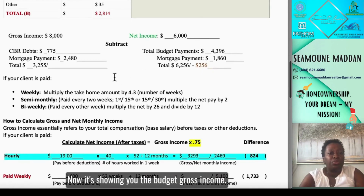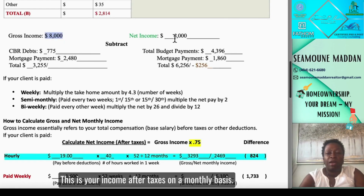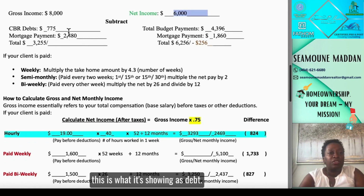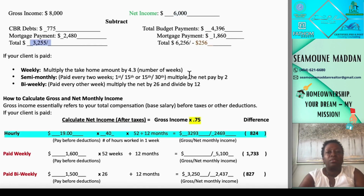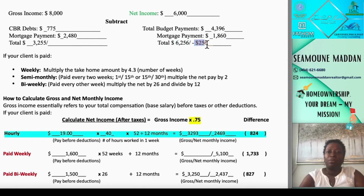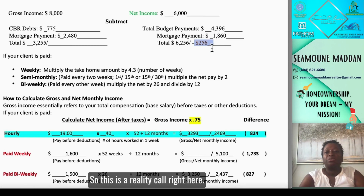Now, let's go a little further. It's showing you the budget's gross income. This is your income before taxes. This is your income after taxes on a monthly basis. In this example, again, as I mentioned, this is what is showing as debt. This is the mortgage payment that you will be pre-approved for, making a total of this amount from your gross. However, once you've added in all your expenses, this is your total expenses per month. This is your actual mortgage payment you will be pre-approved for, making it this amount. So what we see here is that you're actually over budget by $256 or whatever your number will be. So this is a reality call right here.